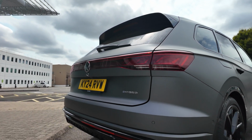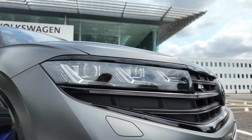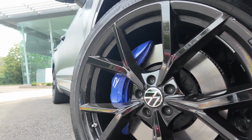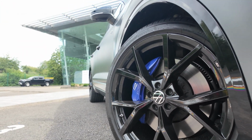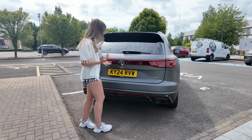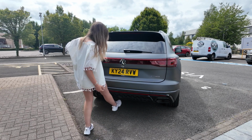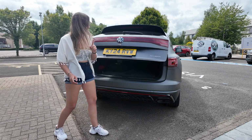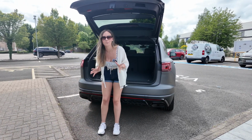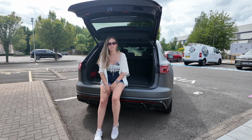The black gloss touches, dark red LED rear lights with a light bar and illuminated logo, IQ Light Matrix beam headlights, plus we can't forget the iconic blue R brake calipers. It's sporty, yet tasteful. And when you think of Touareg, you think big boot, and it certainly does not disappoint. It even has an electric tailgate, which I am not very great at getting to work, but it does work. And it's going to show a 655-litre boot.